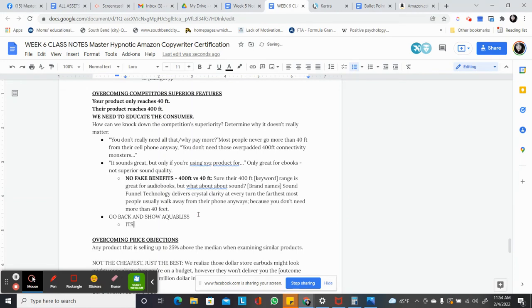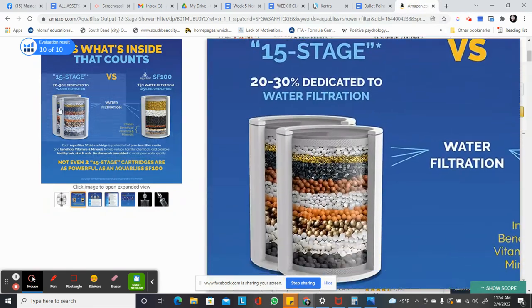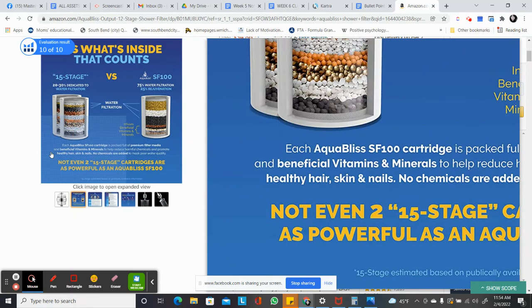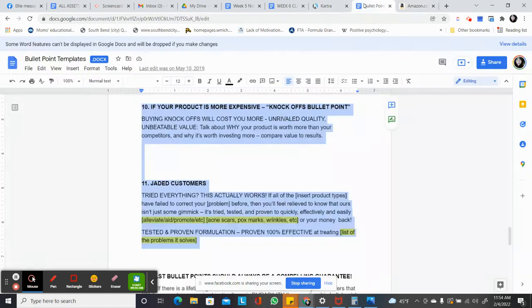Okay. It's what's inside that counts. Okay. And this is a comparison between you and your competition, right? Or between your client and their competition, right? And so you could take something like this, which we have in here, right, on the bullet points. Not even 2 15-stage cartridges are as powerful as AquaBliss SF100.